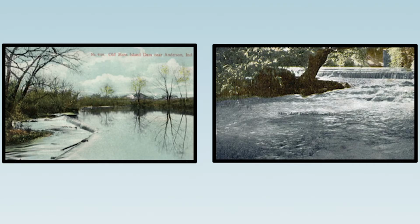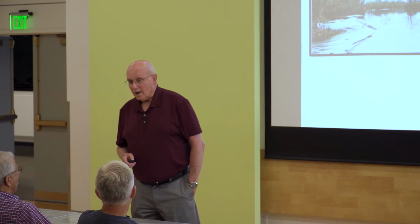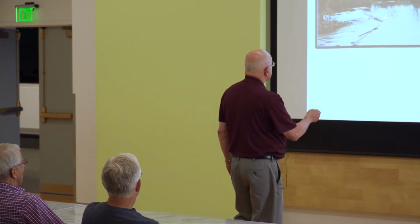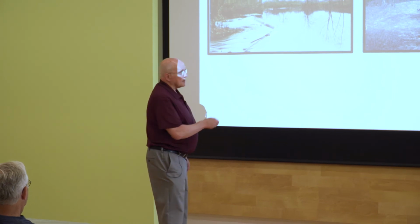Some postcard views of the dam here and here. It was an odd-shaped dam because the water was backed up here, and this is Moss Island, the point of it, and the mill race disappears behind the Moss Island. We're looking north here, but this was an odd-shaped dam, and it created a lot of problems because they used the dam as a ford. Now that's okay when you can see the dam, but when the water level's up and you don't see the dam, and you're on a horse, and that horse is gingerly making its way across, and he gets out to this point, and he doesn't know he's got to turn, and he steps off into the river.